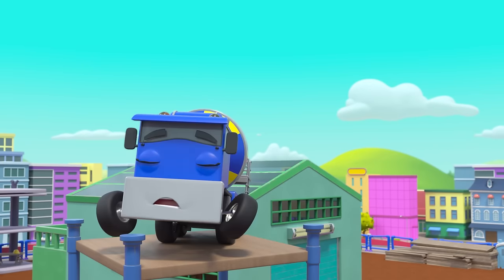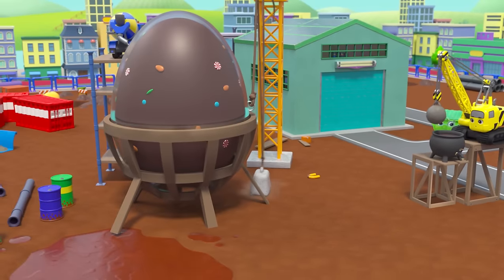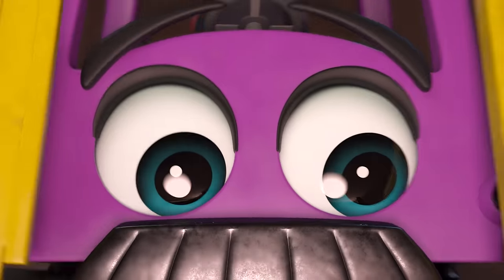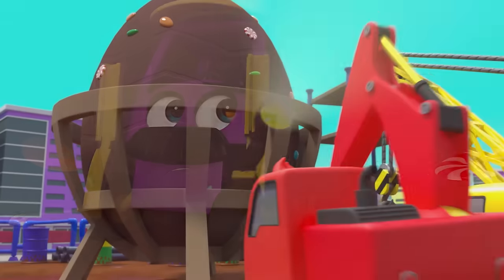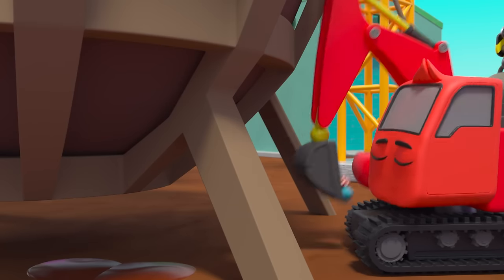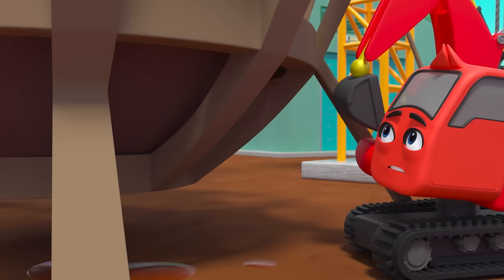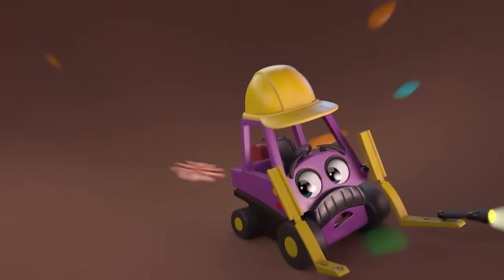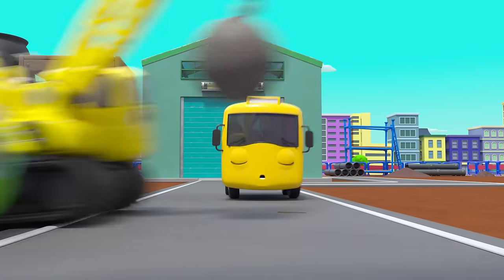Where did Mr. Rubble go? Careful, Buster! Mr. Rubble is trapped inside the giant chocolate egg. What's he going to do? The egg looks amazing. But what's making that noise inside the egg? It's Mr. Rubble, trying to get out! The giant egg has broken free. Watch out! Quick, guys, catch it if you can!